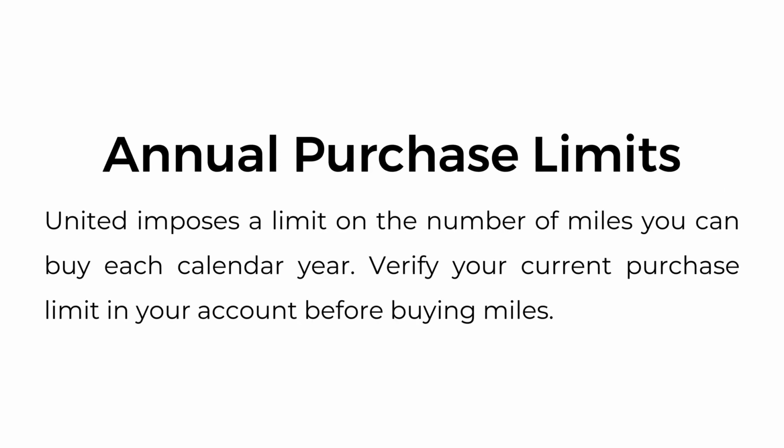Annual purchase limits. United imposes a limit on the number of miles you can buy each calendar year. Verify your current purchase limit in your account before buying miles.